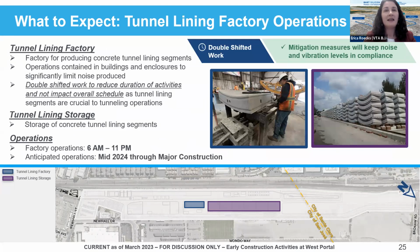Once the tunnel lining facility is built, it will begin to operate from 6 a.m. to 11 p.m. throughout major construction to support the tunnel operations, with the produced tunnel lining segments being stored on site. Fabrication of the lining segments will be done within buildings, thus reducing the production sound. The factory must keep the longer hours to ensure the production of the tunnel lining segments keeps pace with the daily use of the segments by the tunnel boring machine.